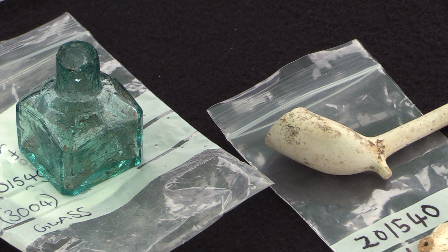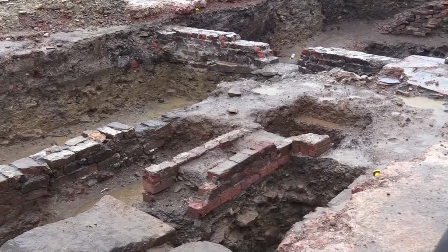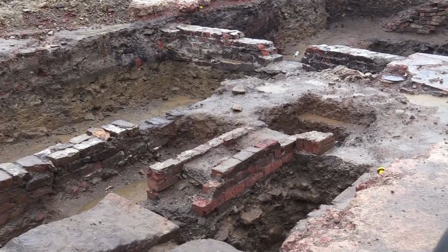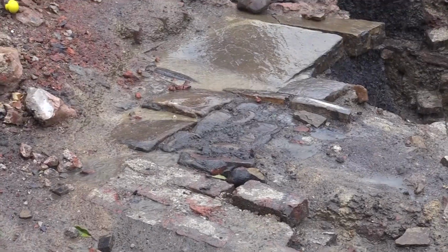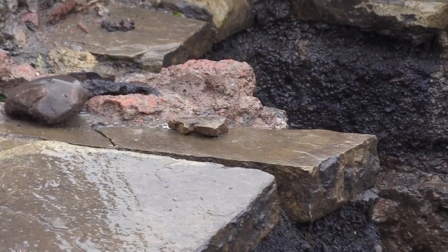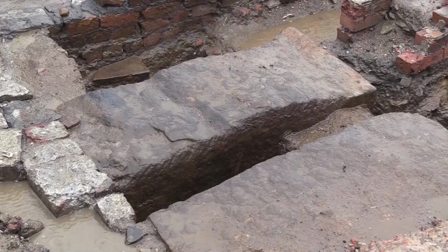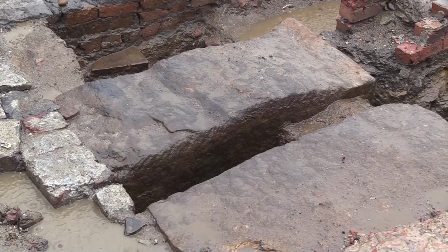But we're beginning to get some structural remains, maybe not the spectacular sort of foundations that were discovered by Armstrong and Butcher in the early 20th century, but nonetheless we've still got foundations of walls made of rough stone, and we think we've got the surface of the courtyard of the castle. So those are exciting things, and I'm very pleased to have them.